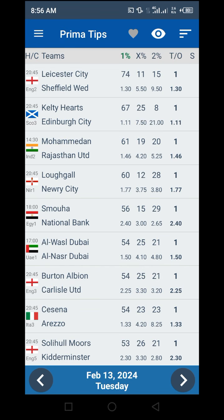Now, the next thing you want to look at is making sure that the odd range is not greater than 1.50. In other words, it can be between 1.10 to 1.50, which is good. But once it is greater than 1.50, then the risk probability of the home team or the away team winning based on your choices will be risky. In this case, the first game, Leicester City and Sheffield Wednesday, meets the criteria, which you want to go ahead and use in-depth analysis on to see if you are going to pick this game or not.